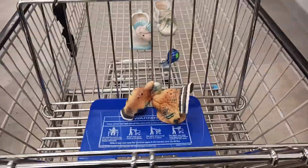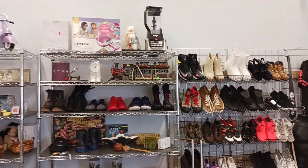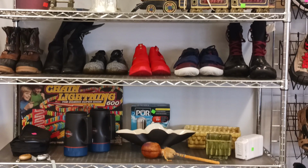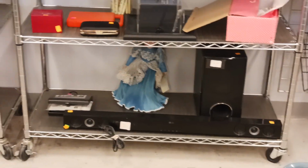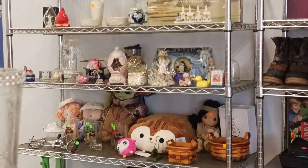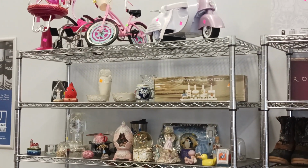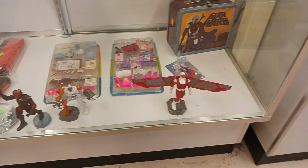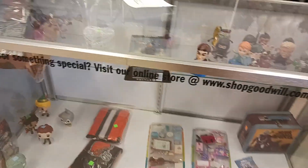Alright, let's go up front and see how much all this costs. Let's see how much these little things cost. I'll be right back. Real quick, just want to show off what they have over here. Okay. Just wanted to show you guys a little something else they had. Let's total this out now, sorry.